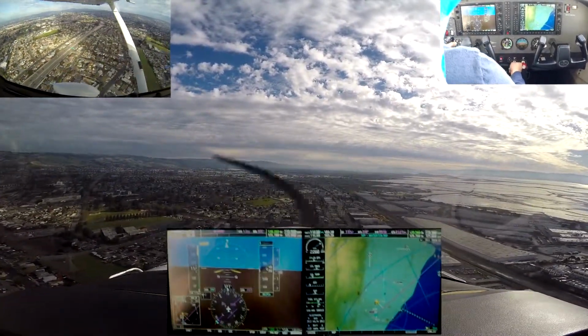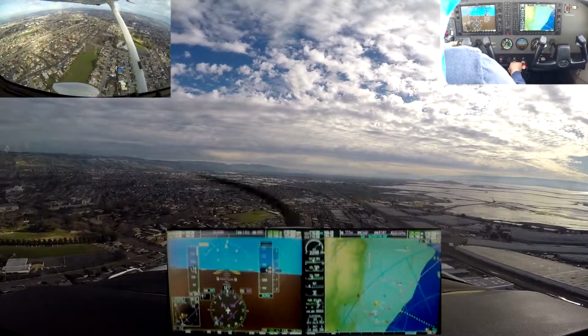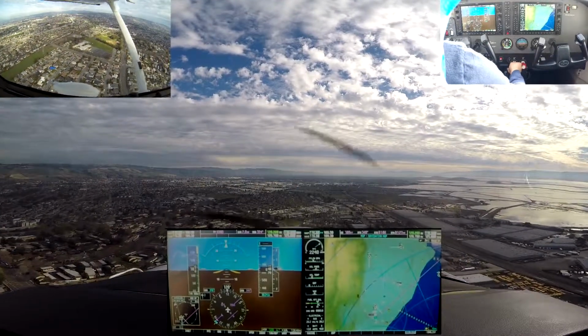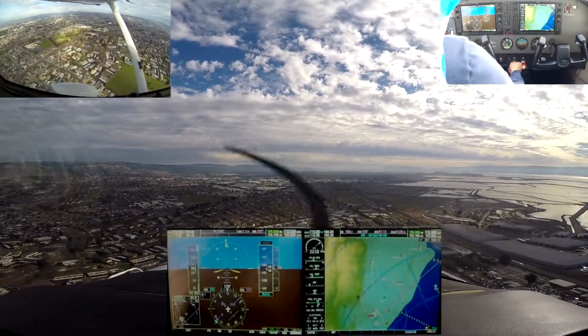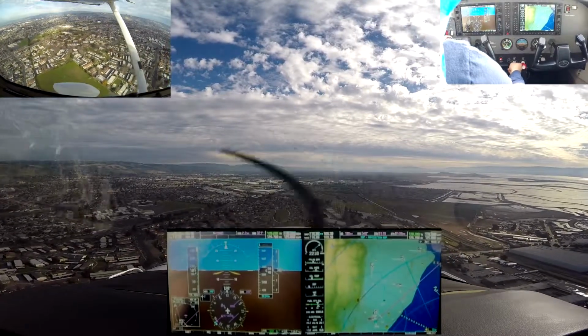3 Papa Tango, turn left at Echo, runway 28 left, full length, taxi via Zulu, Zulu 1. Full length via Zulu, Zulu 1. Skyhawk 76 Papa, base turn approved, number 2, follow Citation, short final, runway 28 left. Number 2, left base turn approved for 28 left, 76 Papa.